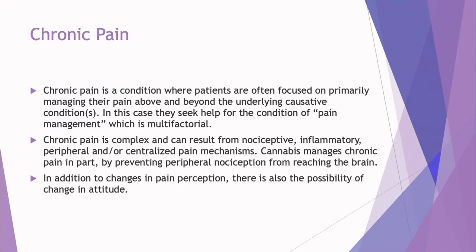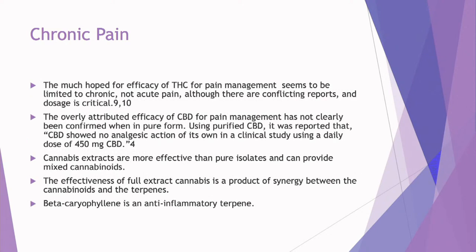Chronic pain is complex, and cannabis manages the pain in part by preventing peripheral nociception from reaching the brain, and when it does, it changes the perception. Overall, THC has been shown to be most effective for chronic versus acute pain because of these side benefits. CBD, everybody's trying to sell CBD as effective for pain. It's actually not as good as THC, but in fact, the THC-CBD mix is really good. It's better than either one.